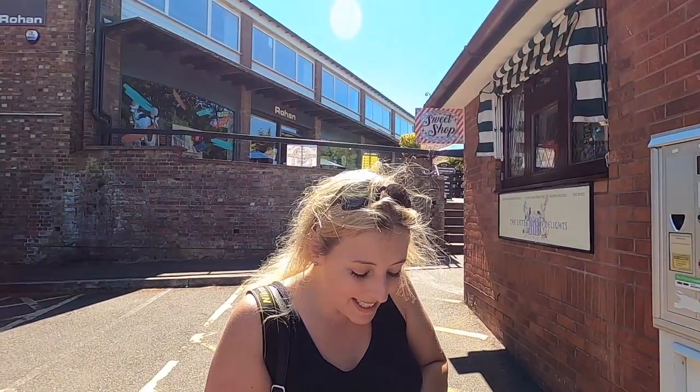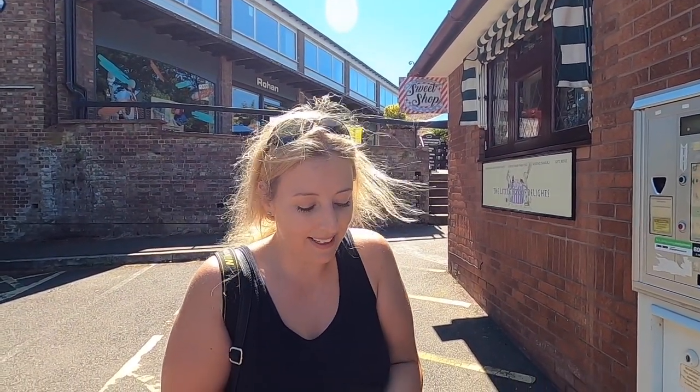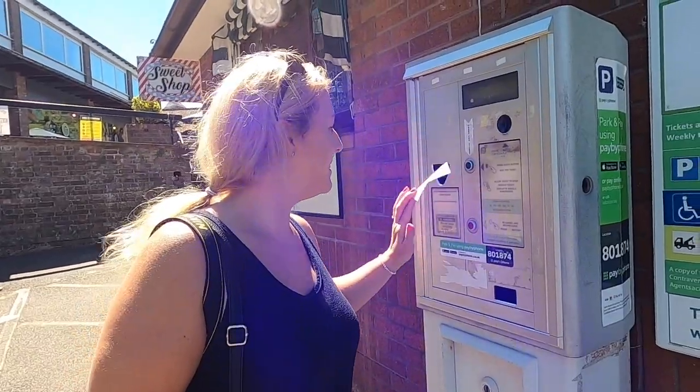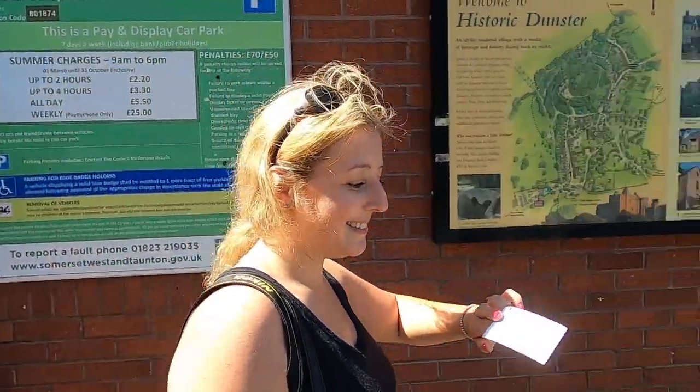We're back to the car park. All we really need is another hour or so, but the cheapest you can do is £2.20 for 2 hours. So we're just gonna do it so that we can go grab ourselves some lunch and go and enjoy the little village because we walked through speedily earlier and we wanna see it and show you guys. So we just add the car park. Okay, that buys us 2 more hours.